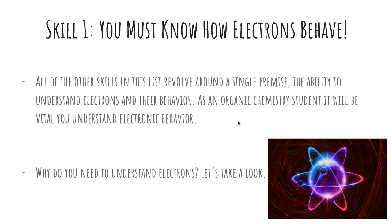Okay, and skill number 1, you can really view this as a summary of the last skills, but it is the crowning skill. It is the most important skill. It summarizes all of it. You must understand how electrons behave. Electron behavior drives all of organic chemistry. It really drives most of all of chemistry, okay? But in organic chemistry, because we're really focused on theory and we're leaving a lot of the math out, you need to understand the theory of how electrons behave. So all other skills in the list revolve around that premise, and it's the ability to understand how electrons behave.